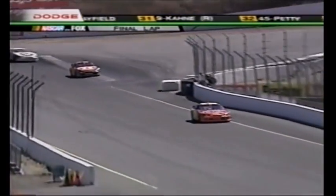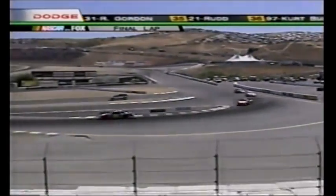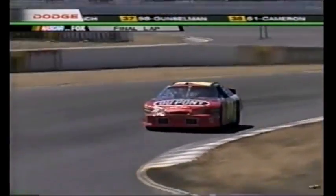Half a lap to go. Can Jeff Gordon in that 24 car make it? The good news for Gordon, it's all downhill from here. Better not sputter. That's all I can tell you. That 42 is close enough that if anything should go wrong.